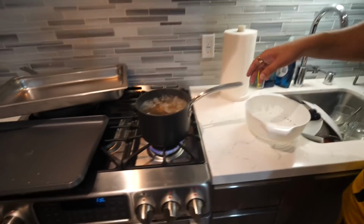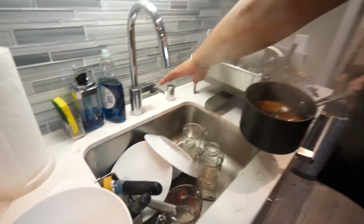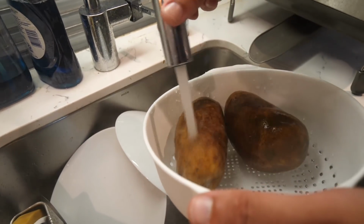Now the last hack. The potatoes. Time to peel the potatoes. So the potatoes should be done right about now. We're gonna turn off the stove. It's been long enough. We're gonna strain these out just to cool them down so I can touch them. Rinse them in cold. I think they are already starting to peel, with no effort, guys. If everything goes right, these should be easy to peel.